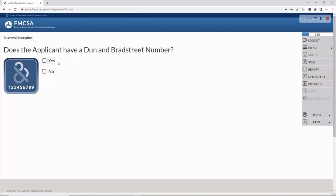This question is very simple. Either you do have a Dun and Bradstreet number or you do not. In this case, I'm going to say no.